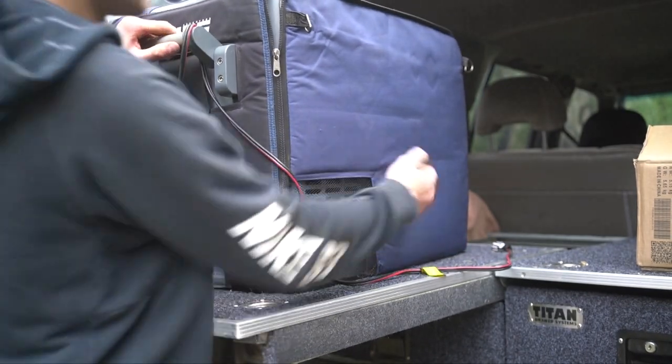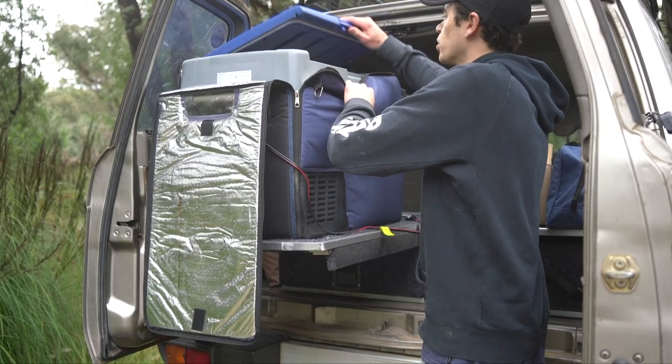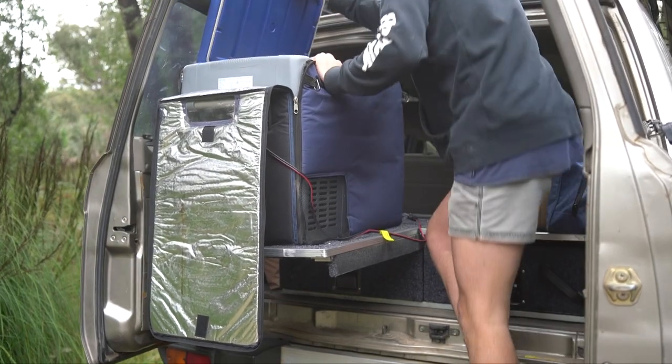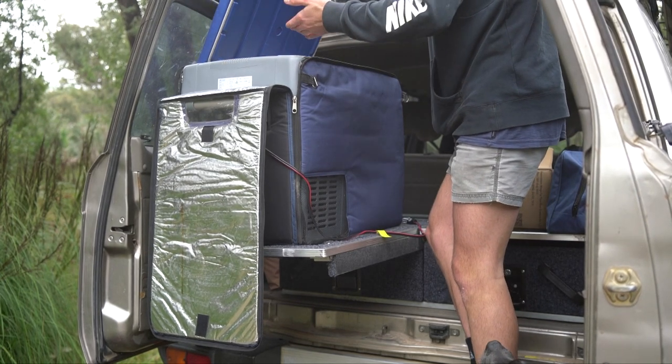And, you know, obviously the fridge would be mounted up here a bit further to the back. You can just open her up. Oh, I need a bit of a clean. And you got yourself a fridge. How bloody amazing.